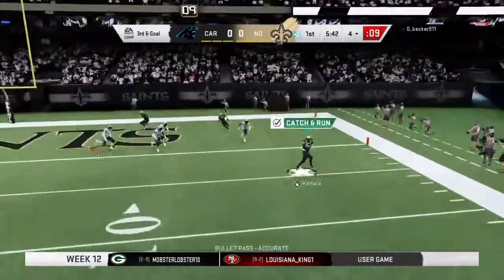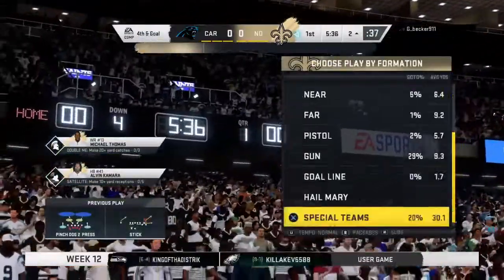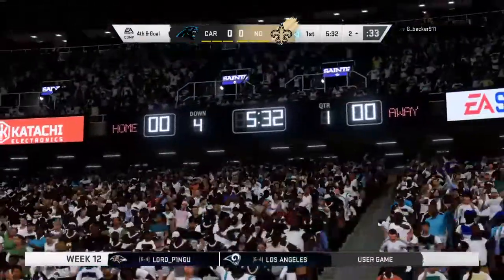Operating from the gun, Jones. Out of the backfield, that's complete to Kamara. And this effort won't be enough as they rally up to stop him a couple of yards short. They're able to hold him to 3 there, and that leads to a 4th and goal.